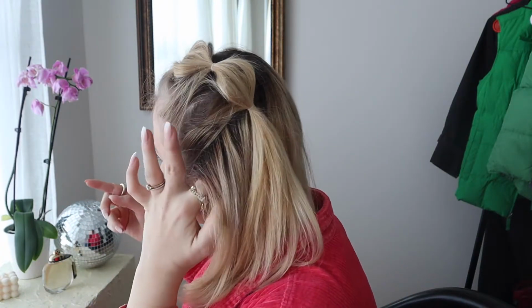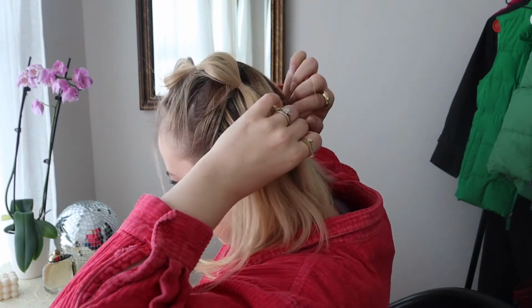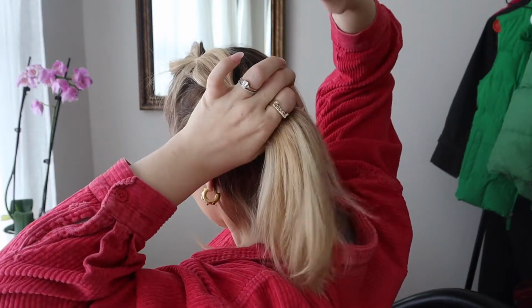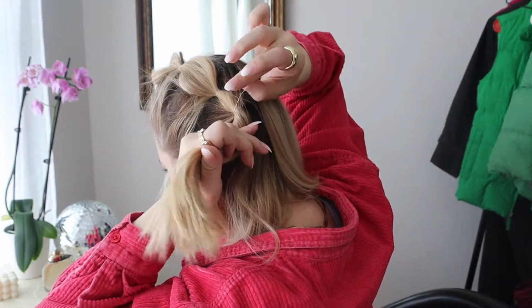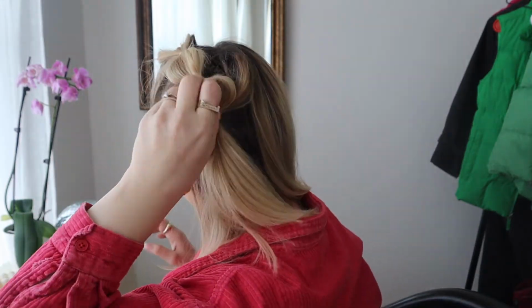So I'm just going to continue that, like I said, and I'm going to turn this way so that you can see what I'm doing, kind of. And I'm just going to take this section, take this section, and then this section. And just mess with it how you like it.